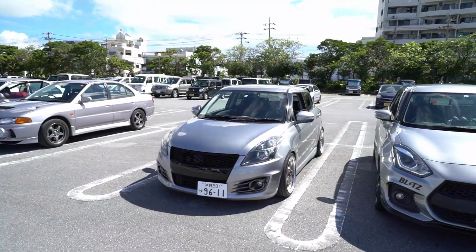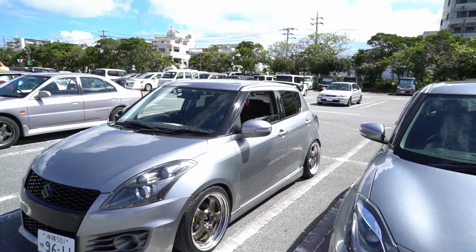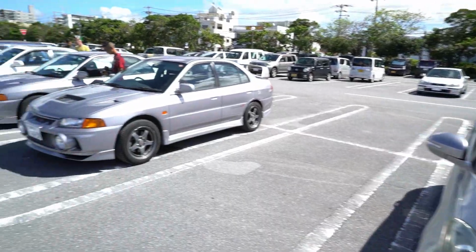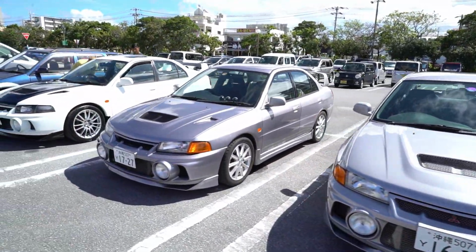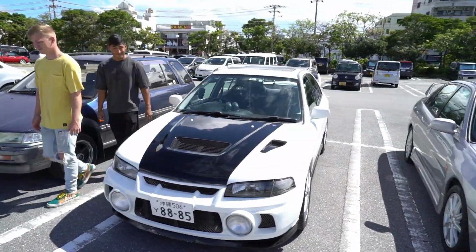Check out this Swift though. Aftermarket wheels, looking really good. Nice color combo. Man, I want one. Got the Evo 4. Park next to it, guess what? Another Evo 4. And another Evo 4. They're everywhere out here.